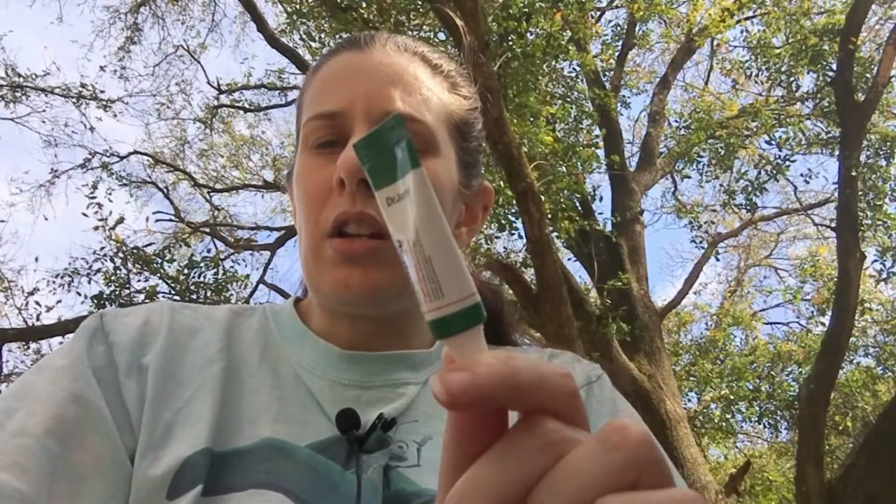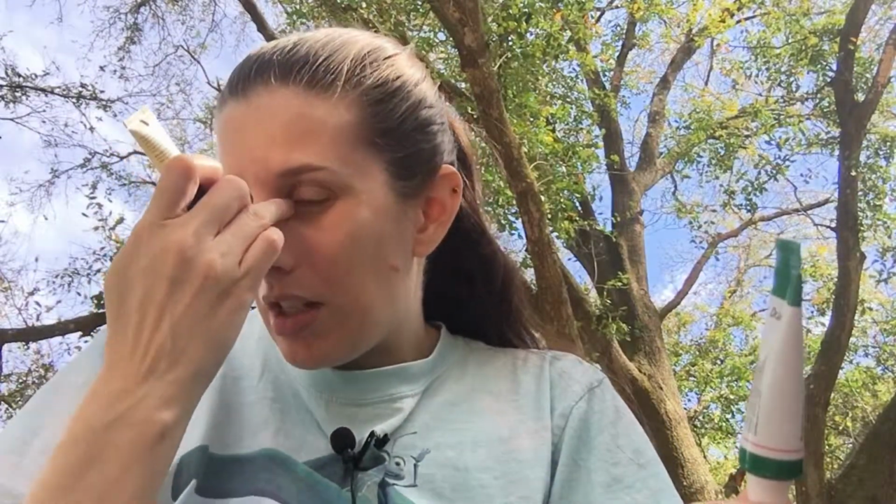I have the Dr. Jart Cicapair and Tiger Grass cream. I have used this. I have some weird spots on my nose that keep getting what feels like cat hairs in them, but it's not a cat hair, it's a sebaceous filament, and it hurts, and they're like little porcupines sticking out. The eye cream is almost done, thankfully.